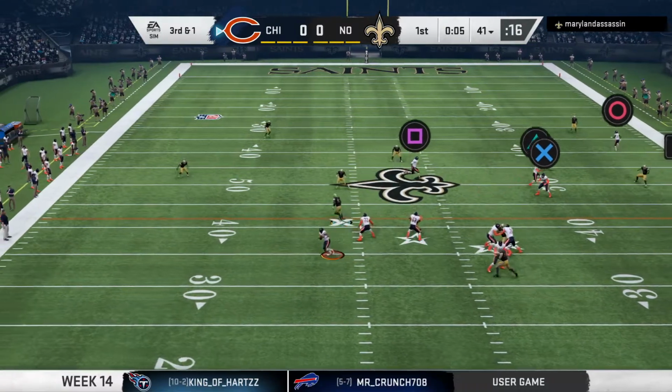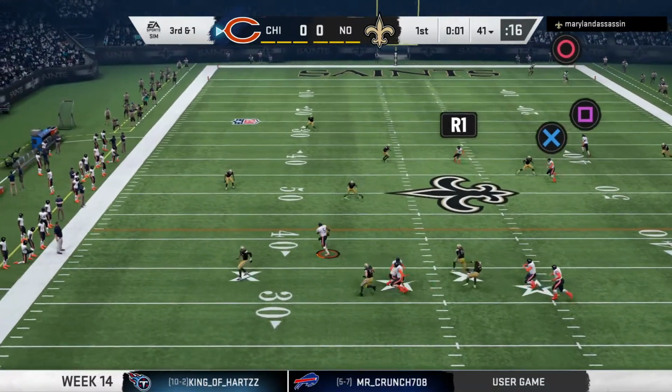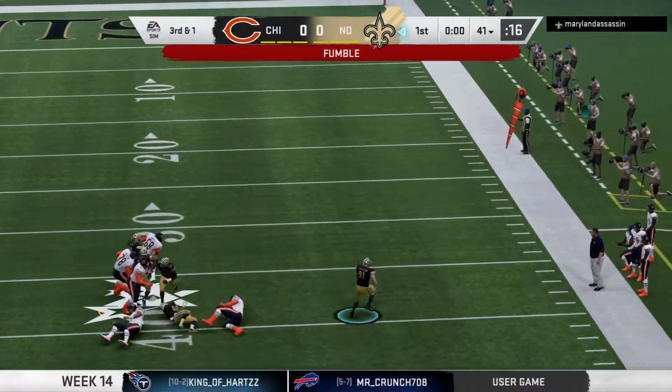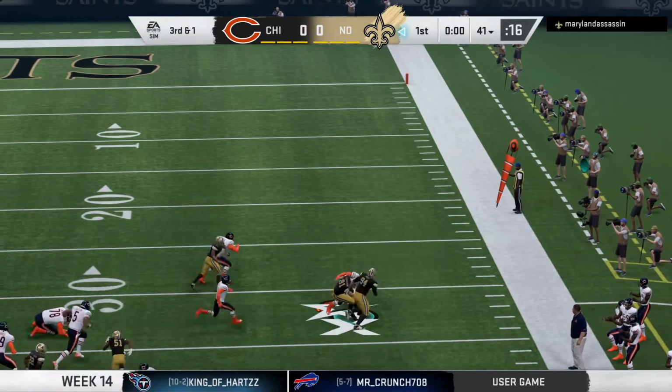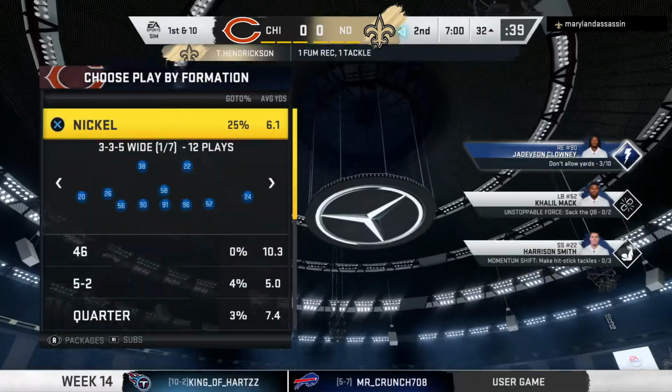Throwing is Jackson, buying time to his left. He got hit, and he lost the football. And this is picked up by the Saints, and he'll get this back to the 32-yard line.